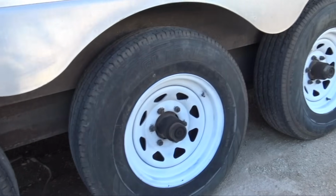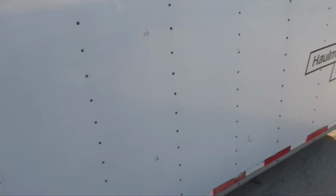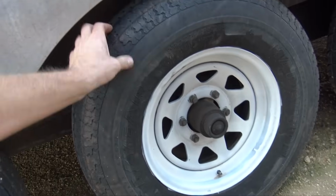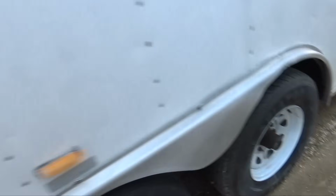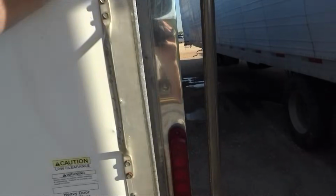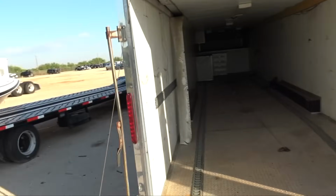Oh no, it's 6-lug. I thought this was going to be an 8-lug axle trailer. Well, oh, this is going to be interesting, which tire is going to blow out first. All right, well, yeah, that's interesting too. Tires kind of have me worried, and it's 6-lug, which a lot of trailers are.